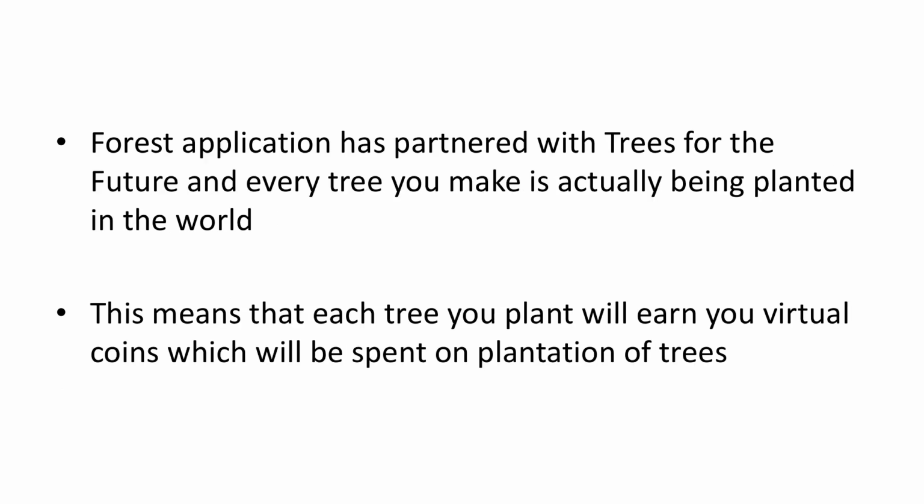The Forest application has partnered with Trees for the Future, and every tree you make is actually being planted in the world. This means that each tree you plant will earn you virtual coins, which will be spent on plantations of trees.